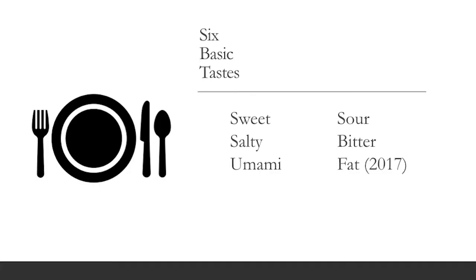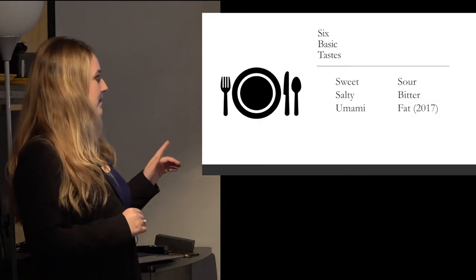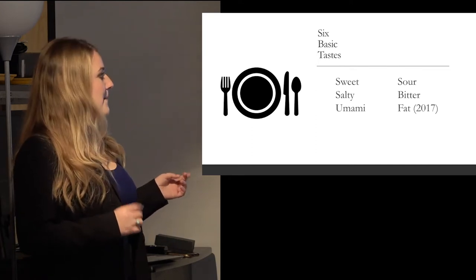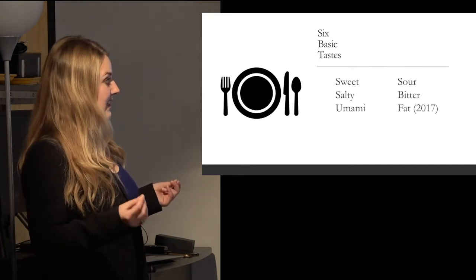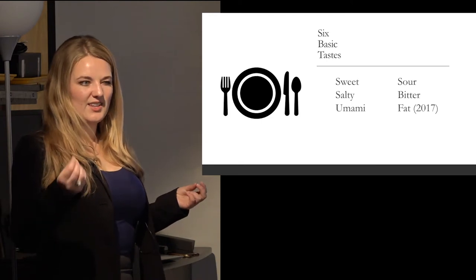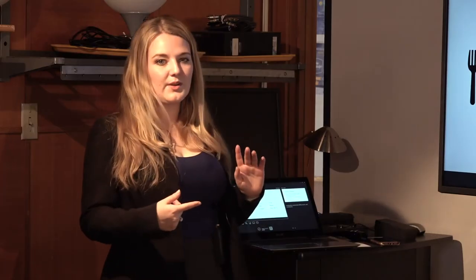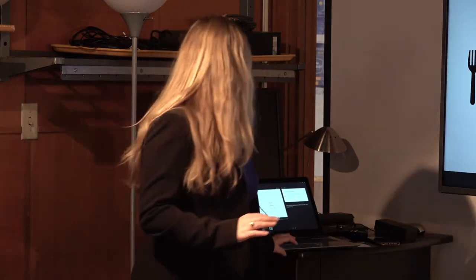Six basic tastes. We've got sweet, sour, salty, bitter, umami, and fat was discovered as a taste. I have to amend this. It was in 2016, not 2017. So, there is now a taste associated like with the steak. You can specifically taste fat, they have found. And we're going to go through what constitutes as a taste, because there are different tastes and different smells, and they're not exactly the same thing.